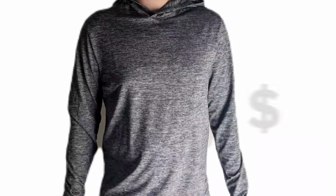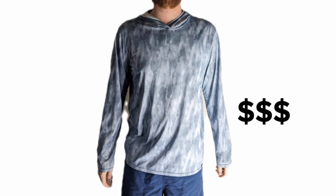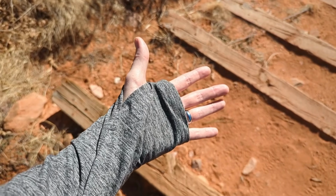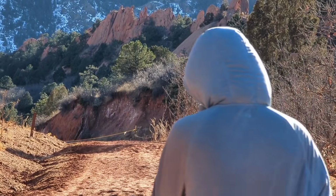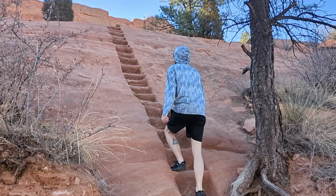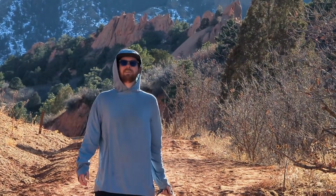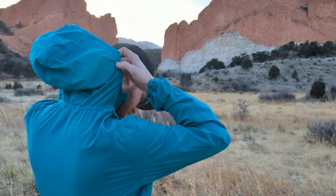I'm testing 5 sun hoodies, all at different price points, to see which one is the best. Sun hoodies are an absolute game changer, and they've come about after 20 years of development. Sun protective clothing has gotten really popular, and this is one of the latest developments that I feel like is now widely adopted in the outdoor world.